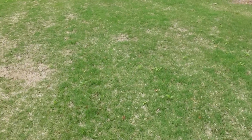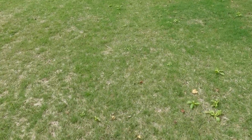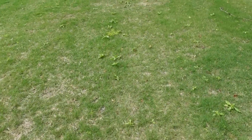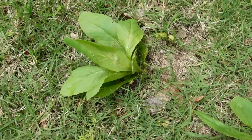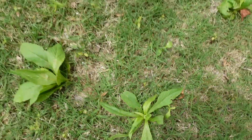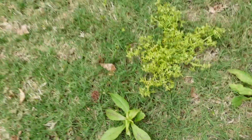But you get up here a little further and you start seeing the scenery changing a little bit. Weeds look a lot different. So let's look at here. After 72 hours, with a very low rate of Changeup, you can see what the weeds are looking like. This one's turning yellow. They're wilting really bad.